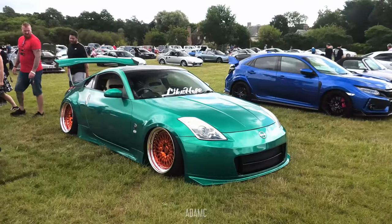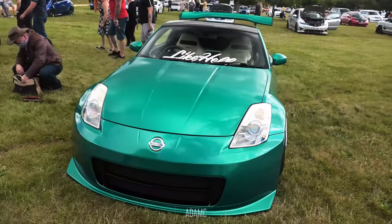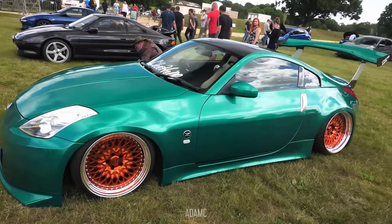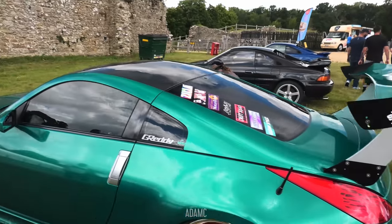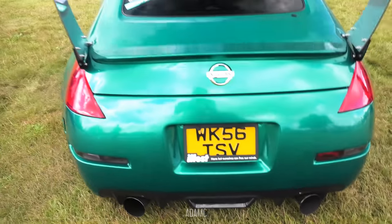I have seen this 350Z before. It's quite the unique specification. It's very clean and it has the bravest of orange wheels to clash against the green colour. The spoiler on the back is higher than the actual roof line. Shut up, nerd. And the exhaust is spread like some girl's legs. Oh, that's a bit much.